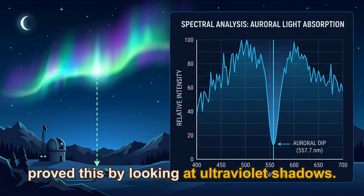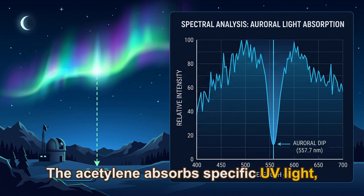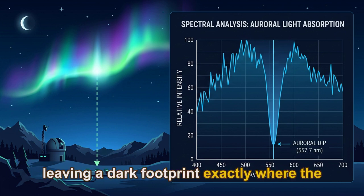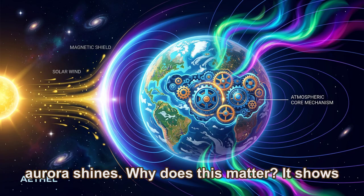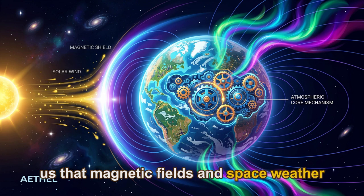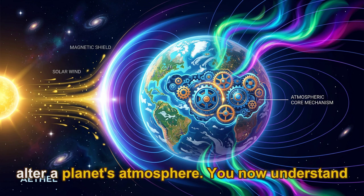Scientists proved this by looking at ultraviolet shadows. The acetylene absorbs specific UV light, leaving a dark footprint exactly where the aurora shines. Why does this matter? It shows us that magnetic fields and space weather don't just create light shows. They fundamentally alter a planet's atmosphere.